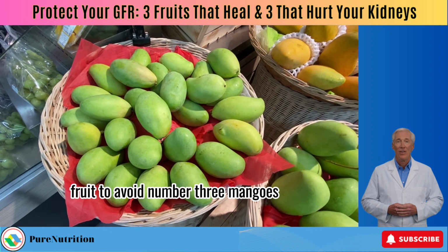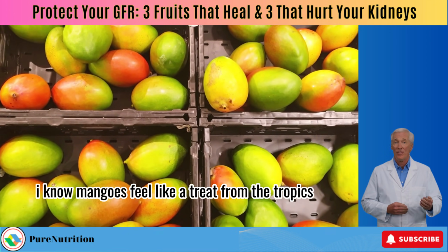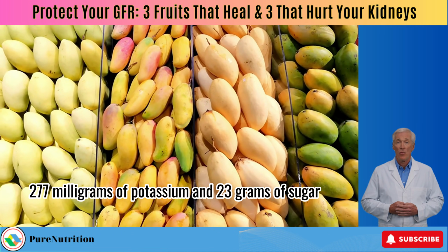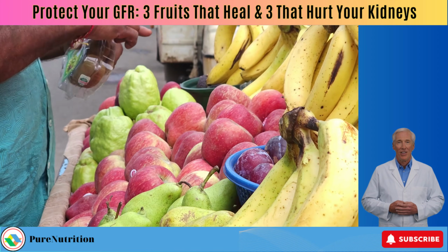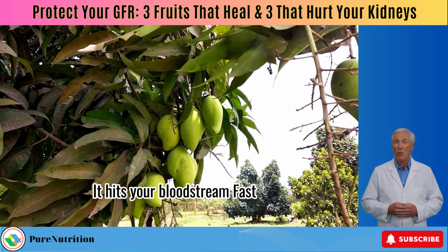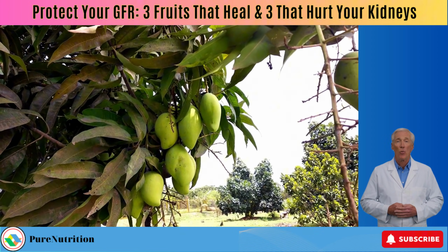Fruit to avoid: number 3, mangoes. I know, mangoes feel like a treat from the tropics. But one cup carries around 277 milligrams of potassium and 23 grams of sugar. And unlike apples or berries, mango sugar isn't cushioned by much fiber. It hits your bloodstream fast, creating a sharp spike in glucose.